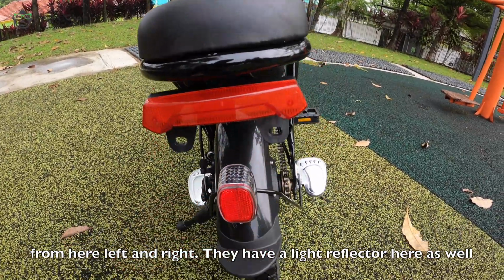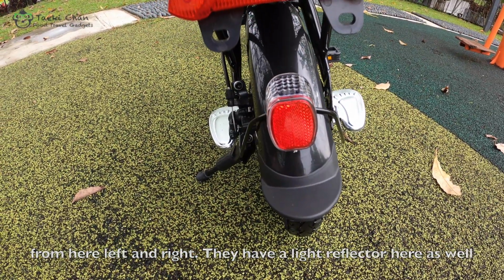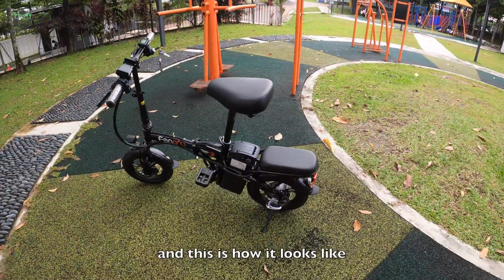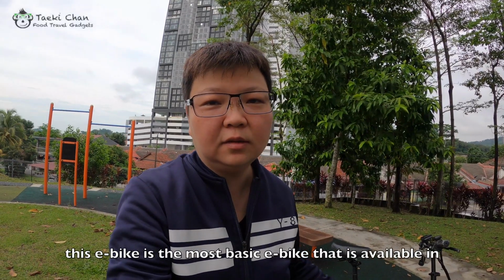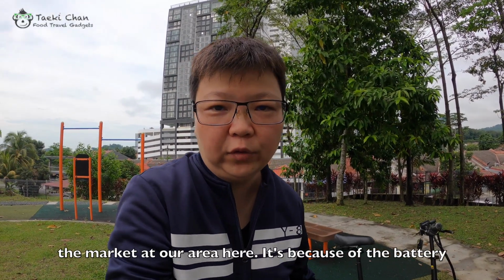They have a light reflector here, and this is how it looks. This e-bike is the most basic e-bike that is available in the market in our area here.